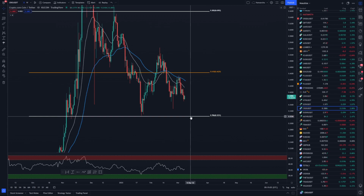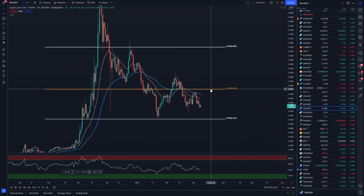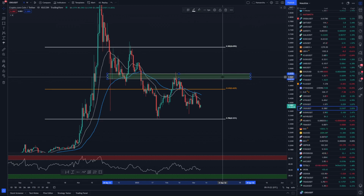If you're looking for buys, 32 cents is that level to buy. And then vice versa, if you're looking to take profit, use this 618 level at 46 cents. And we have got this level here. If you look at all these wicks and that top there, that's a major level to sell at around 52 cents. Could be a decent level.